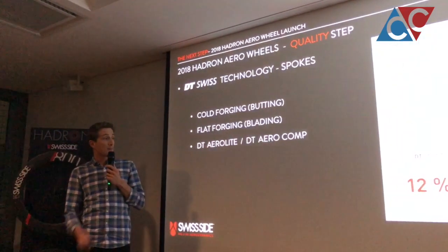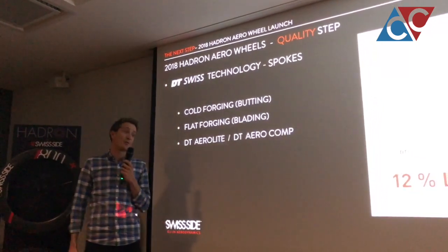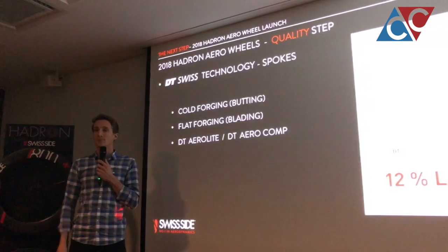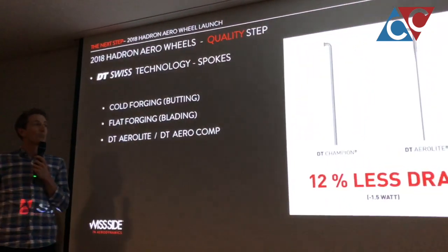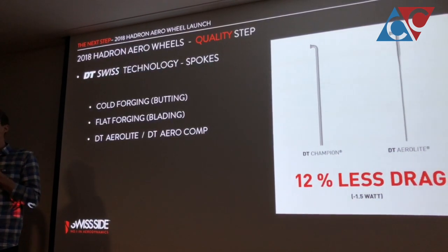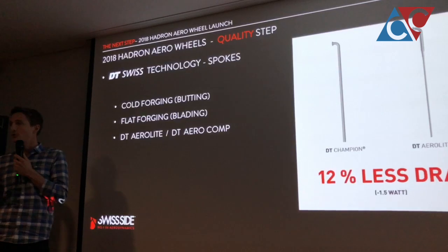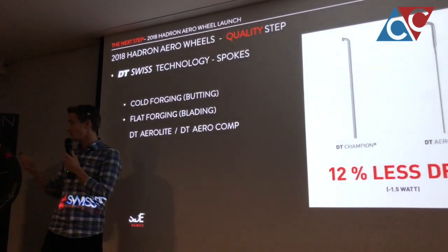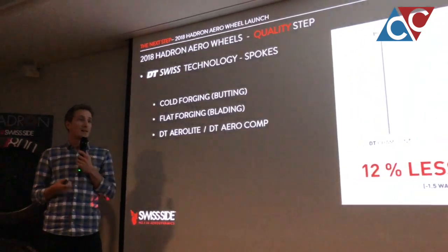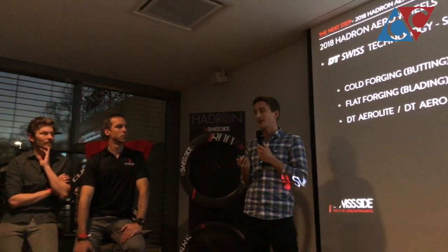Coming back to the point of aerodynamic improvement for spokes, we also did some measurements together with the Swiss side guys, and this is a very interesting point. What we found out is that the difference between standard DT Champion spokes, which are non-reduced and non-aerodynamic, and the DT Aerolite spokes, which are part of the Hadron wheels as well, is 12%. So 12% less drag for the aero spokes. And there is a huge potential in there.